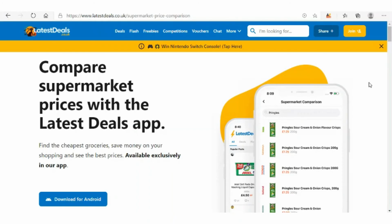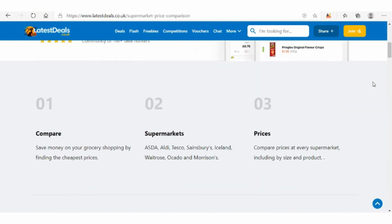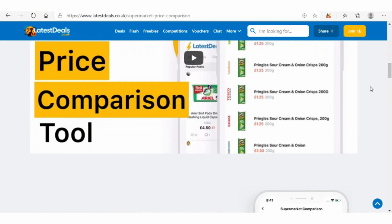Onto the bonus part of the video then, and tip number 1 is going to be to download an app from latestdeals.co.uk. This app compares prices from all the supermarkets, so if there's products that you regularly buy each week, you can find out where you can go to get them at the best price.